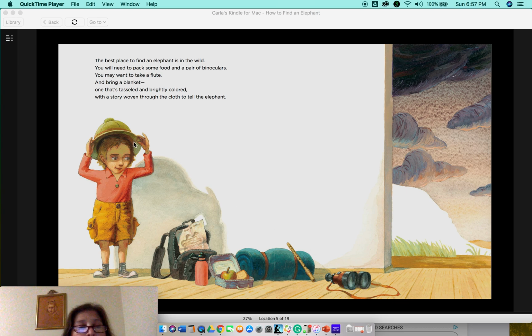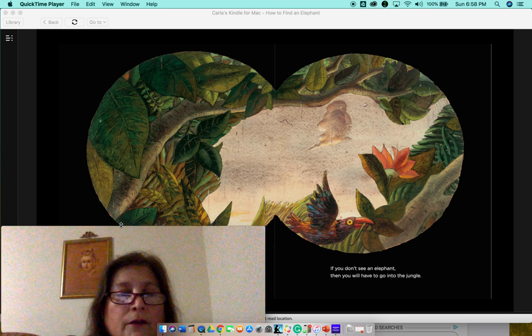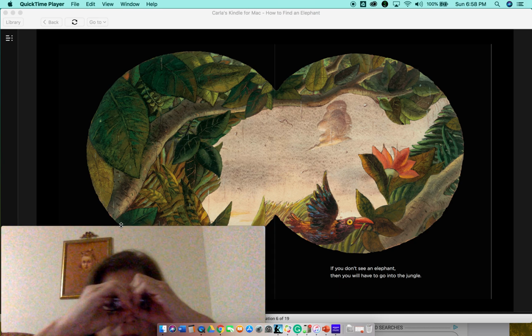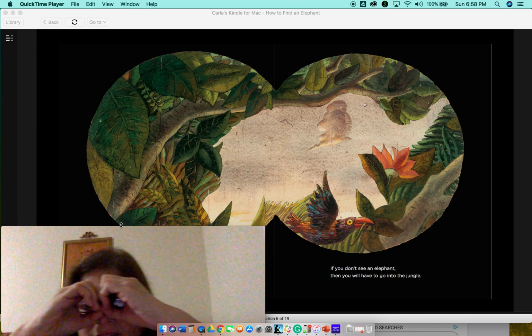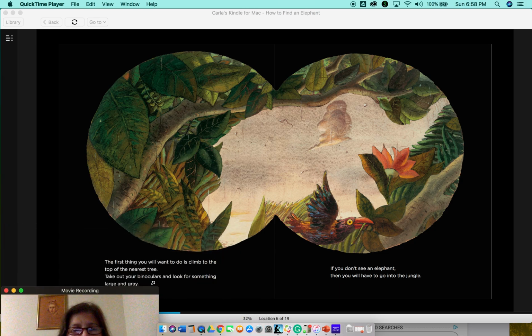He's putting his safari hat here. Look, he's looking through his binoculars. What do we see there? It seems that we see the jungle. We see a tree branch, that's right, and lots of leaves and flowers, and we see a bird.